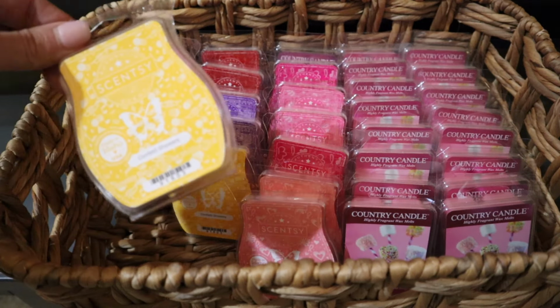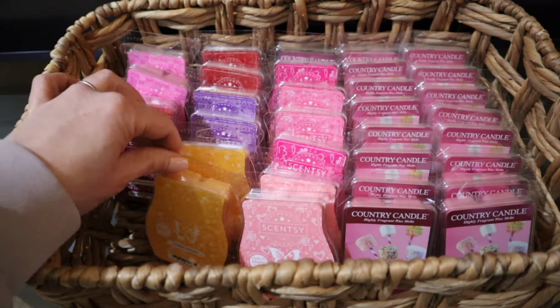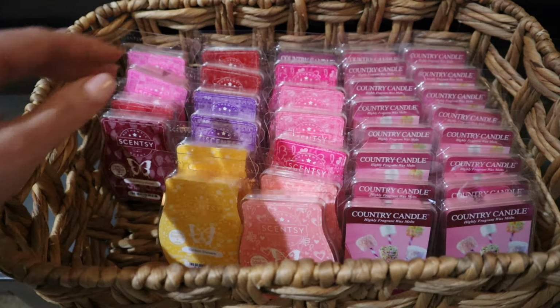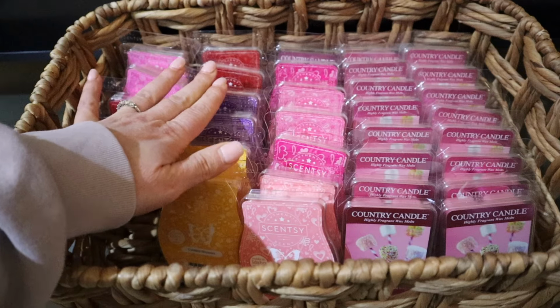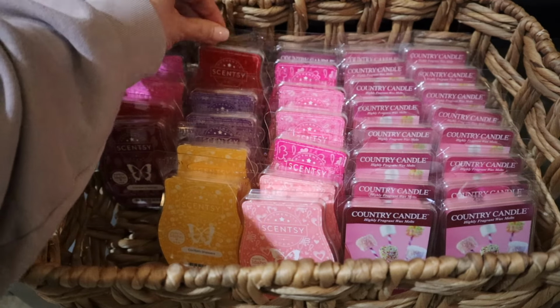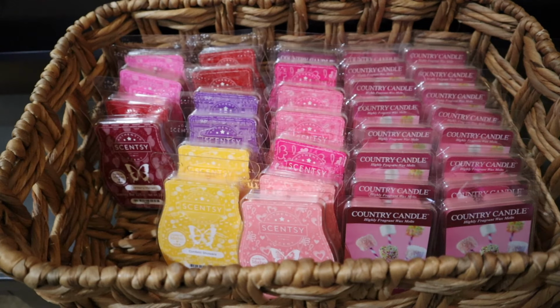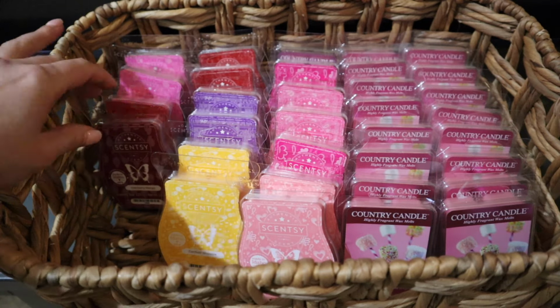Over here, I have Confetti Showers. This is part of the Mardi Gras collection right now as well, but it's definitely a fruitier scent, so I think I'm going to enjoy that one a little bit more during the summer. Behind that, I have Street Parade, also part of the Mardi Gras collection. Behind that is Cherry's Jubilee, which was actually out during Christmas, but I prefer my cherry scents in the summer months. So anyway, that's why it's in this basket over here.